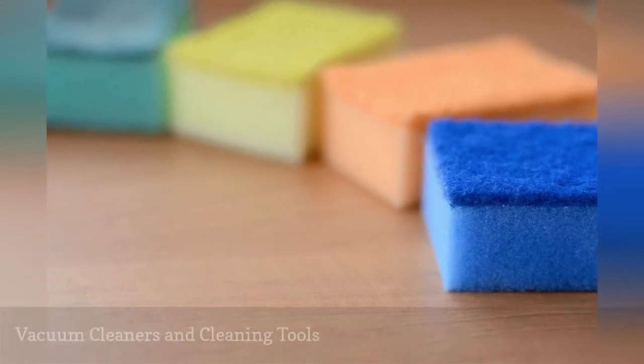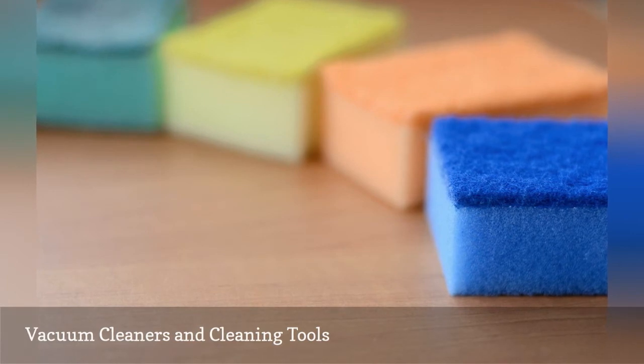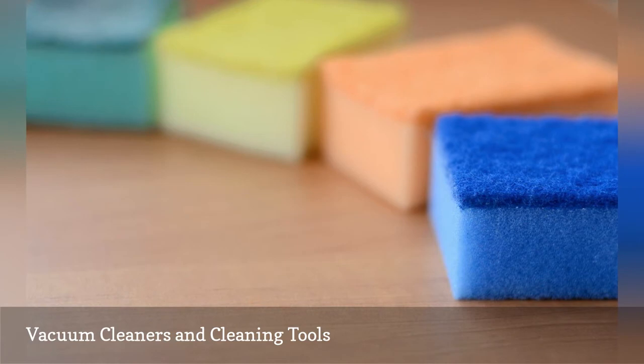If all of your cleaning tools are dirty, then each time you use them you may just be spreading the dirt around. When was the last time you took a good long look at your vacuum, mop or scrubbing brushes?